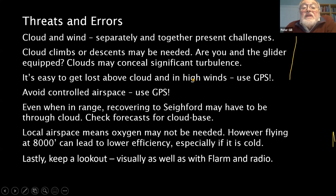It's very easy to get lost above clouds, and especially in high winds. So use GPS. I was once very high over Snowdon, this is pre-GPS, got a QDM fix, and the wind speed at height was about 90 knots. So I'd been flying at 90 just to stay still, turned downwind without too much thinking. So now my ground speed was 180. I was about 50 miles away. So I thought it would take me 20 minutes. So about 20 minutes later, I called up and got a reciprocal heading, probably reached Newport. It's very, very easy to travel a long way downwind in high winds if you can't see where you're going. GPS would warn you about that straight away.